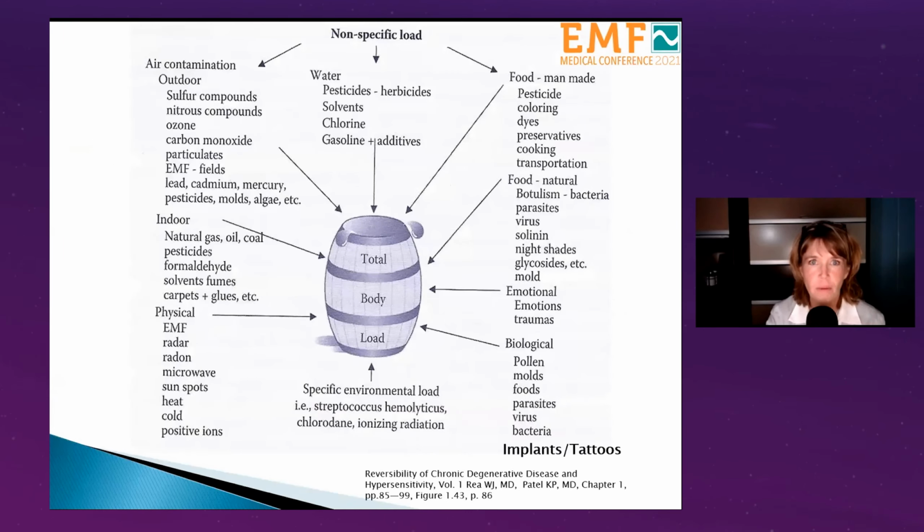And I actually want to start my first slide with Dr. Ray's total barrel, the total load, because this is so crucial to treating patients. This actually goes back to one of his first volumes in 1992 of his many books. And this is one of the most important points to make in treating these patients.